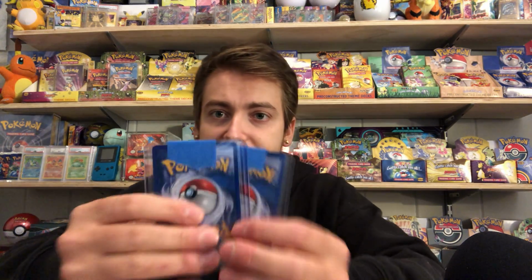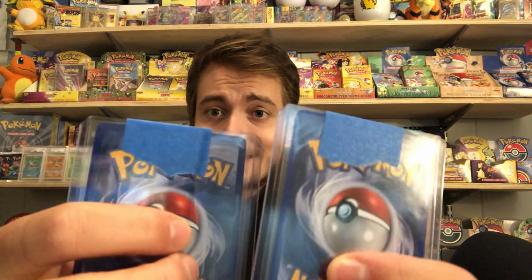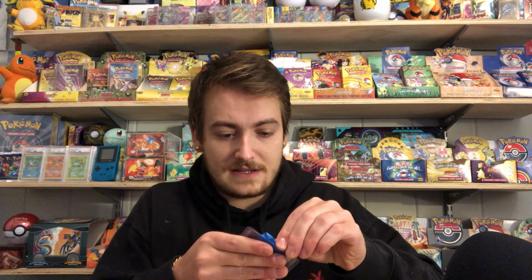Ooh, both these look awesome. They put some painter's tape on here, some blue tape. Guys, this is the kind of tape that you want to see on your cards when you get them in. If you see clear tape, it's going to be a pain in the butt. Scotch tape, packing tape, any of that, pain in the butt. Painter's tape comes right off, easy to get off.